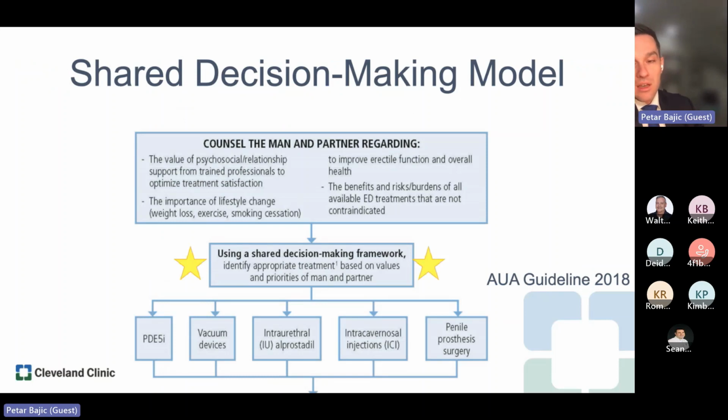More recently, our guidelines in urology changed in 2018 based on the most contemporary literature, and we actually suggest that basically patients, particularly those who fail oral medications, really be informed of all the available treatment options for ED, so they know what's out there. Because some men who are just offered Viagra only, if it doesn't work, may just give up and never bring it up to another doctor again.